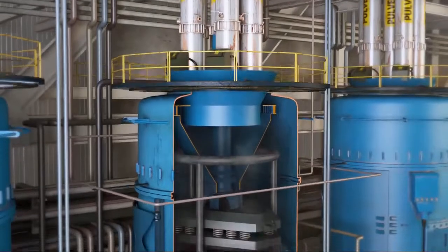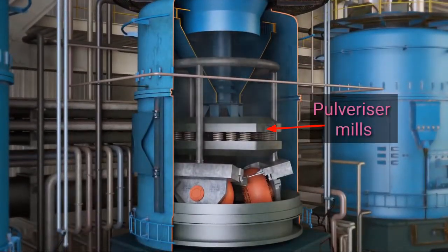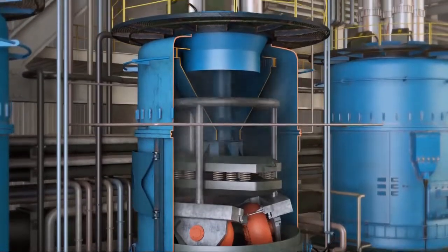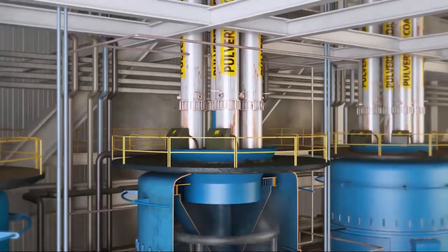Inside the pulverizer, coal falls onto a large rotating bowl where it is continuously crushed by 3 large grinding wheels until it becomes the consistency of baby powder. Once the coal is a fine powder, it falls off the grinding bowl and is carried by warm primary air, maintained at 140 degrees Fahrenheit inside the pulverizer, to the boiler through 8 burner lines.